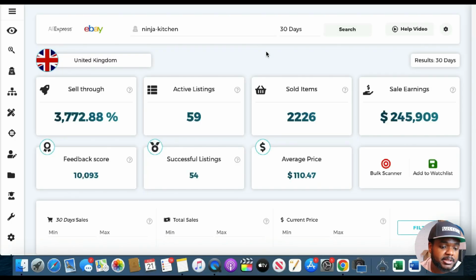The next eBay business that's making an absolute killing is Ninja Kitchen, and they sell a variety of different blenders and kitchen appliances and things like that. But as we can see on Zik Analytics, they were able to make over $250,000 in the last 30 days, and they're able to do this with only 59 active listings on their store at the moment.